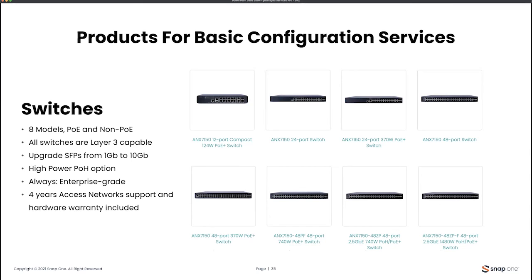They have 1 gig uplink and 10 gig uplink capability. Again, enterprise grade across the board. The big PoE switches, the 48-port ones, have hot swappable power and fan modules. So you can get very robust solutions.